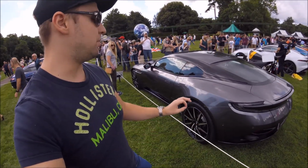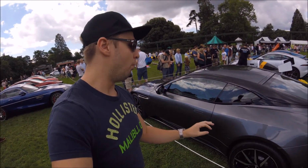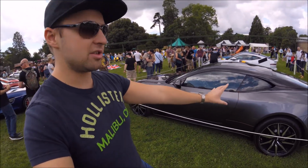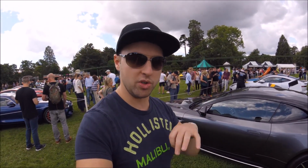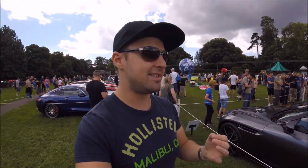Look at that. I don't usually like grey cars. Like, if I do get a Nissan GTR, I'm trying to avoid going for that grey colour. But if you look at the quality of the paint on this DB11, it's almost flecked. It's got kind of that shimmer to it, but it's actually really subtle. It's not too garish. It's just such a classy aesthetic car.